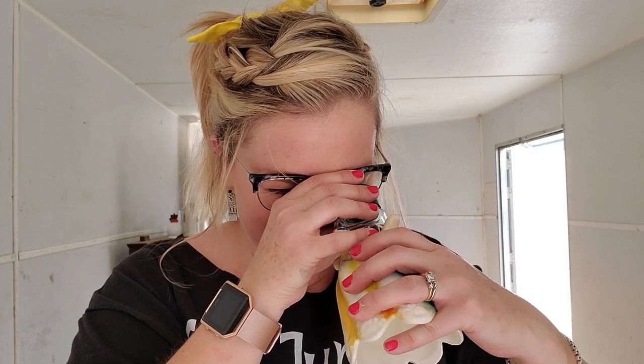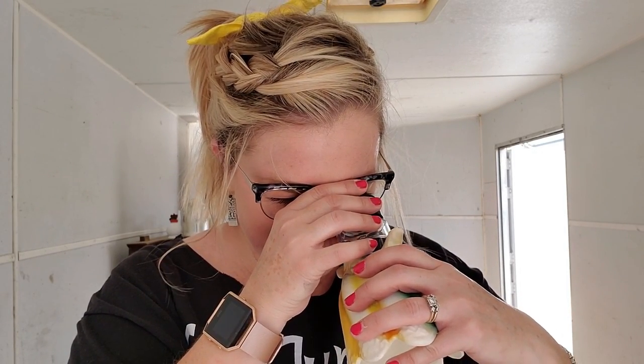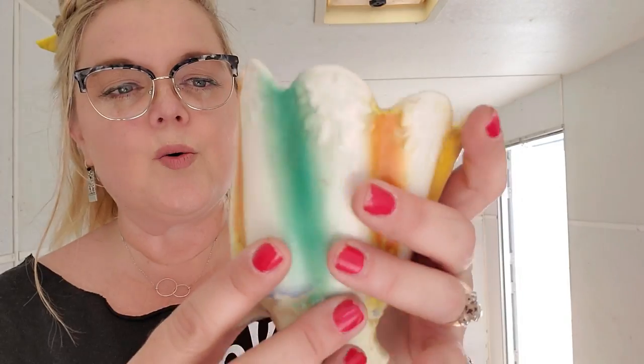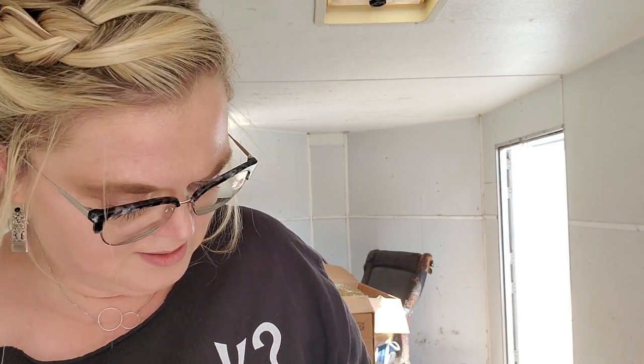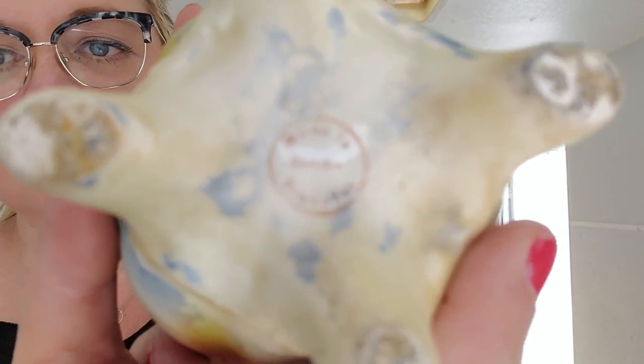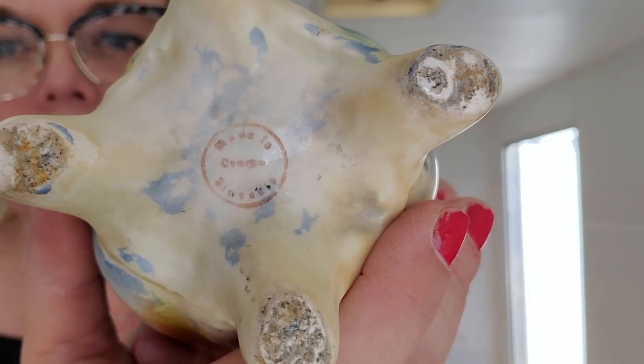I'm pretty sure this is Czechoslovakia. It's very, very faded. I can't tell, but it's just this cute little planter here. It has no chips or cracks or anything. It looks like Crete or Greece, made in Slovenia. Maybe you guys can help me out there, a little bit. It's very, very pretty. It's just this little planter.